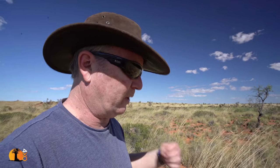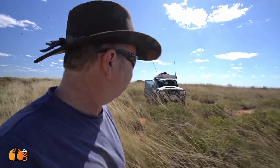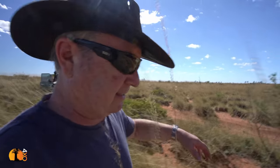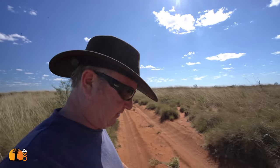Sometimes I actually have to pinch myself. This is a working day. I'm working. Boy, I love doing this. New truck, new country, new trail, new. It's fantastic. Absolutely fantastic. It doesn't get better than this. And we are on day one of the actual track itself.